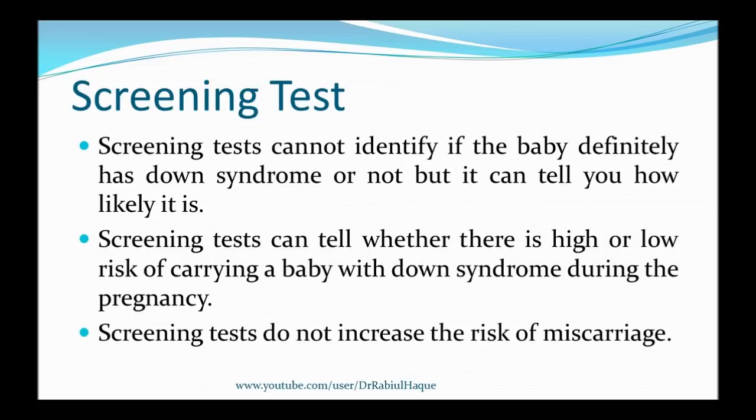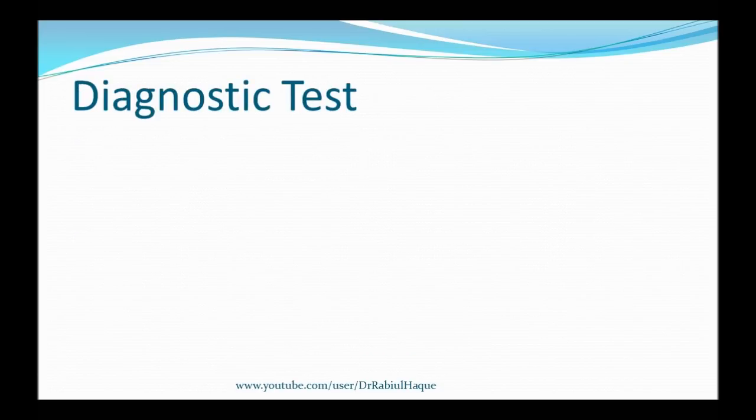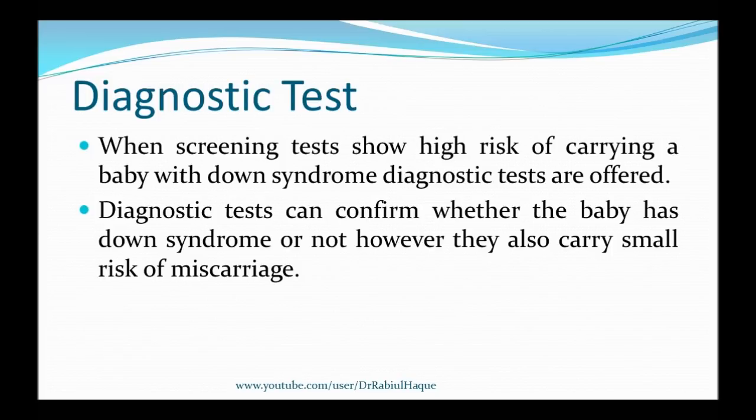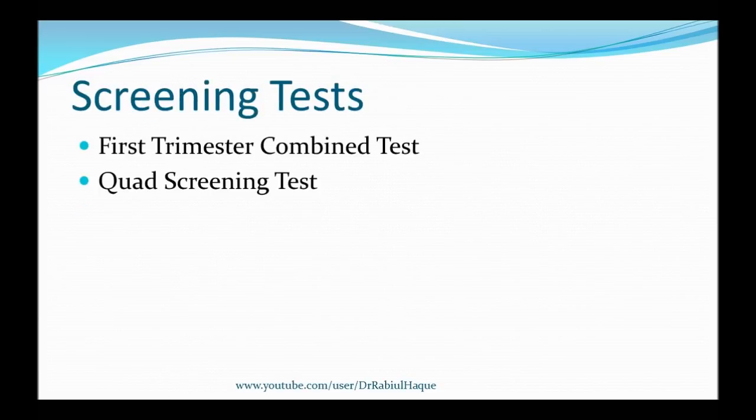When screening tests show high risk of carrying a baby with Down syndrome, diagnostic tests are offered. Diagnostic tests can confirm whether the baby definitely has Down syndrome or not. However, they also carry small risk of miscarriage. So, what are the screening tests for Down syndrome? They will include first trimester combined test, quad screening test, etc. So, let's talk about these various screening tests one by one.